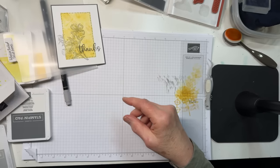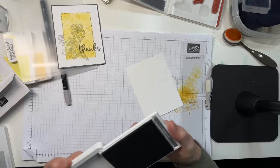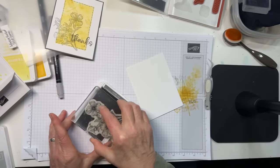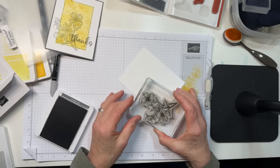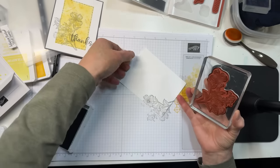And it's going to be the same simpleness as on the envelope flap, on the envelope and the envelope flap. I am going to now take this image, and I'm going to stamp it in basic gray, not smoky slate. So smoky slate on the front, basic gray on the inside. And I'm just going to put it right down here in the corner, like that.